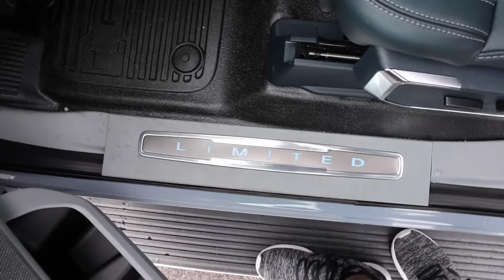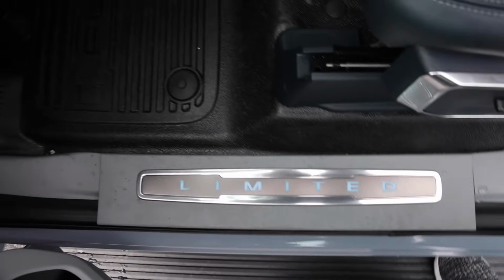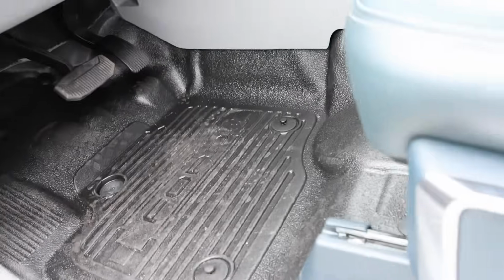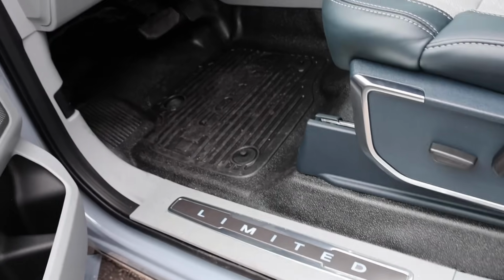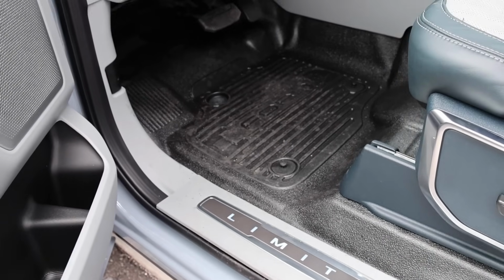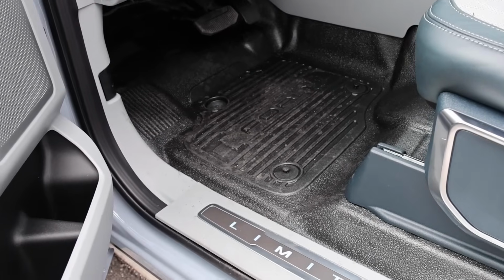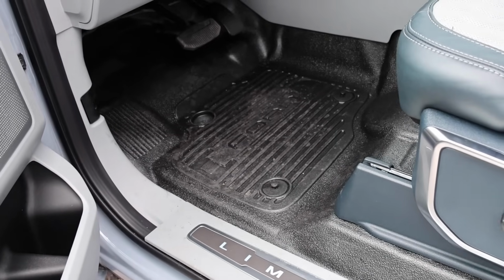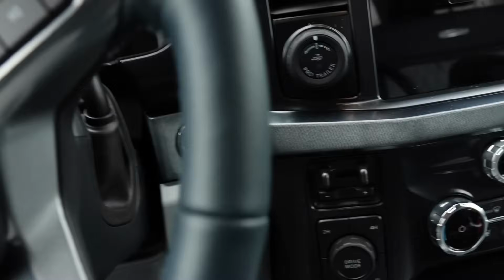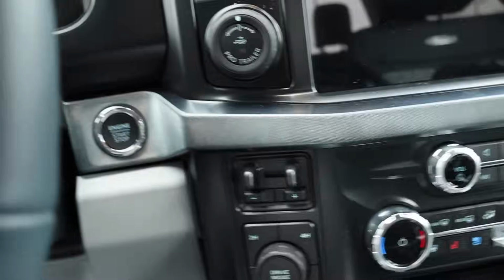You do have an illuminated kick plate here, and vinyl floors on a $105,000 truck. I'm not going to say this is a bad idea. I'm just going to say if you don't want carpet because you're going to really trash this interior, I respect your decision 100%. And yeah, if you have carpet mats, you can always put those down for more comfort.